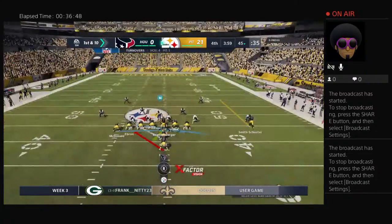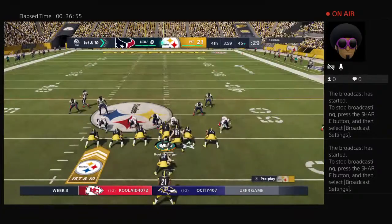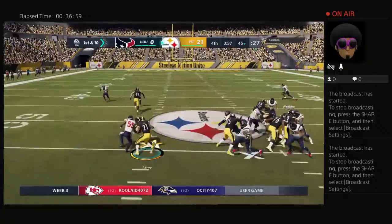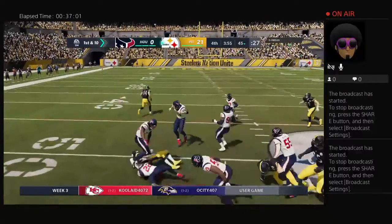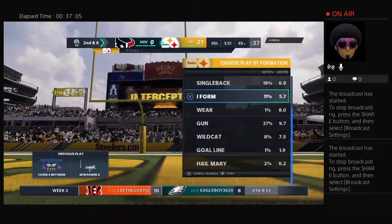The Steeler offense here about ready for their next drive. And after the interception, they are sitting in an even better spot with the ball and a comfortable fourth quarter lead. They'll try and run some clock here with Penny. And he'll be taken down just shy of midfield after a gain of about 4.